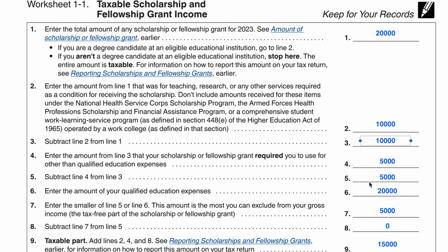So the line 4 amount, as you can see down here, also helps to constitute the taxable part. So now we've got $5,000 remaining. Let's see what, if anything, of this would be considered taxable income.